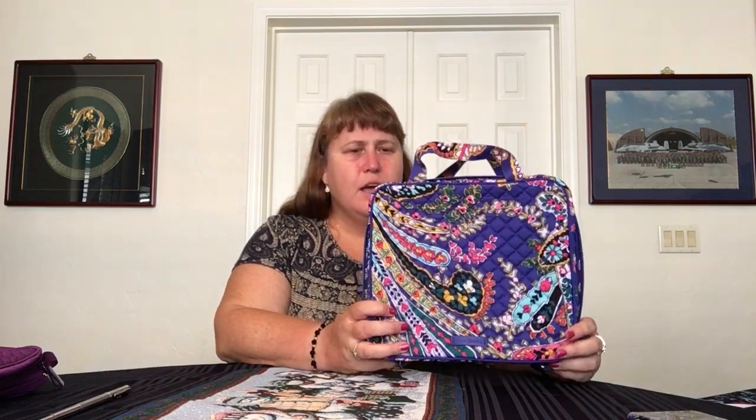This one is in Romantic Paisley. This one I had already. But this was one of those items that popped out. I saw it only in this pattern and then it disappeared. So I am happy to see it returning. I do think it's a good travel accessory.